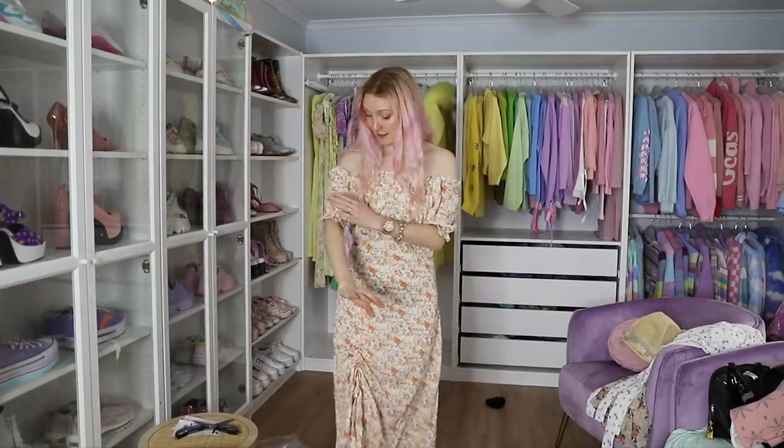As far as how it's made, the fabric's really soft. Feels like it's made well. Looks like something you would get from a store for about $35, $40 maybe?